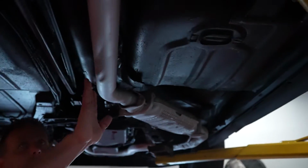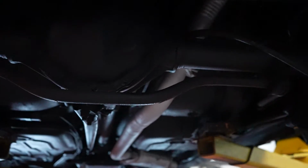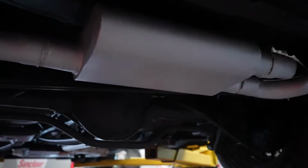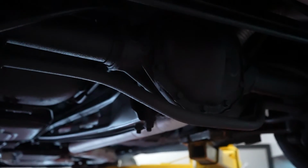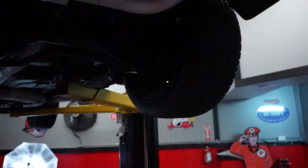Exhaust system all the way back. I do not see any rust holes, rot holes, pinholes, anything like that going on. Frame rail condition, absolutely fantastic. Again, the car only has 33,000 miles on it. Muffler looks good. There's your duals. The exhaust system is not branded General Motors, so obviously the exhaust system has been replaced at one point in this car's life.